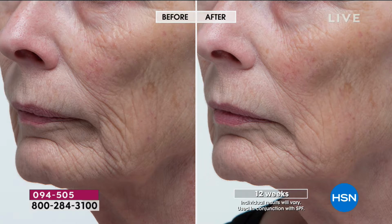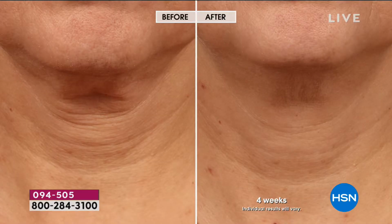That there's a sense of that youth triangle being restored in her skin. You're right. So when you think about it, a lot of women have said, well, I've tried everything, or my skin's too far gone. No, it's not. It's never too far gone to take care of your skin, take care of yourself. And we see this, I love this before and after.